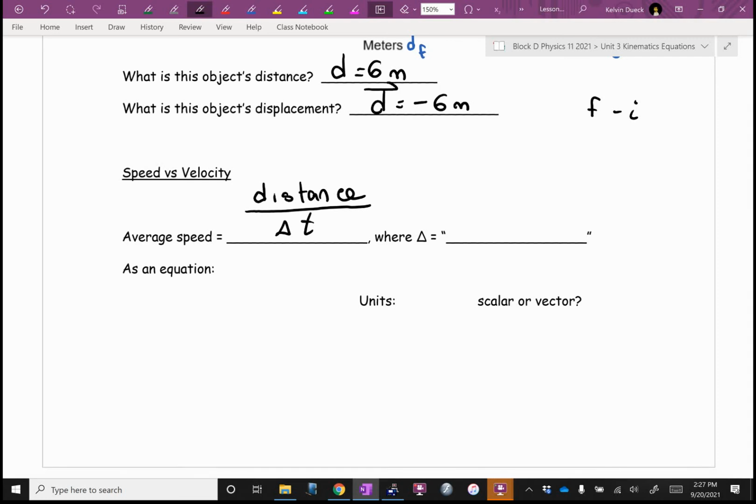What do you think t stands for? Time. Where that delta means changing. As an equation, speed equals d over delta t, and then pause and look up and don't write this next bit down.